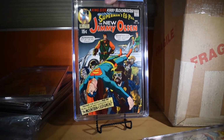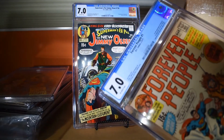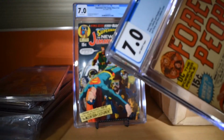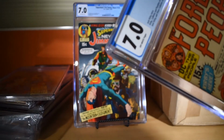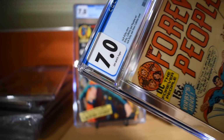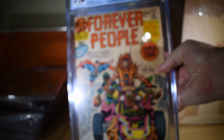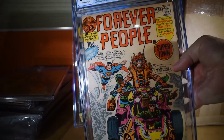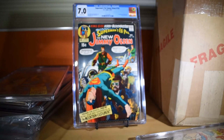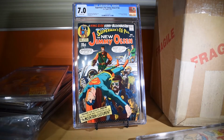As a matter of fact, interestingly, the grade of the book is 7.0 off-white pages. So the pages aren't that bad. They're definitely not as bad as the cover, because if the pages were like the cover, I would have said it was cream, personally. But maybe CGC has a different tolerance for discoloration than I do.